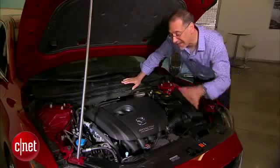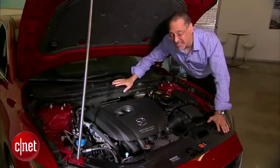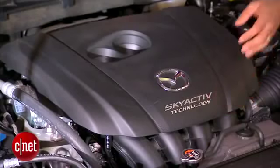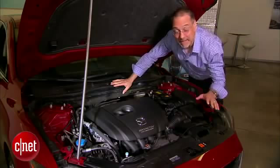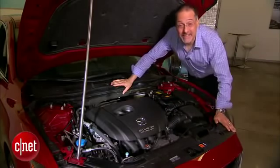Now, before I tell you about the engine in this car, let me tell you about Mazda's family of engine technologies, because they go by the name Skyactiv, which doesn't tell you anything about them. It's one of the worst engine brands I've ever heard of. Here's what it consists of, though.